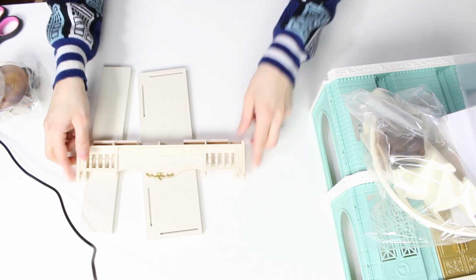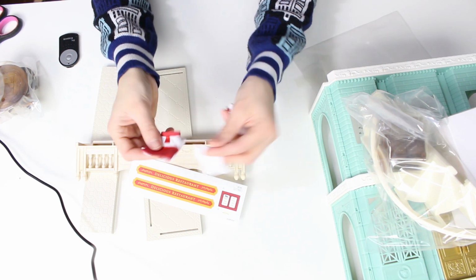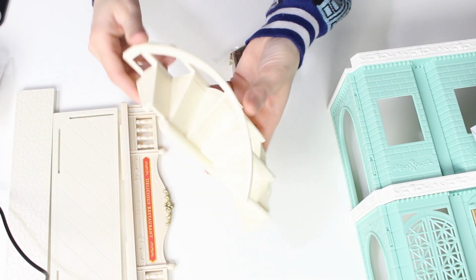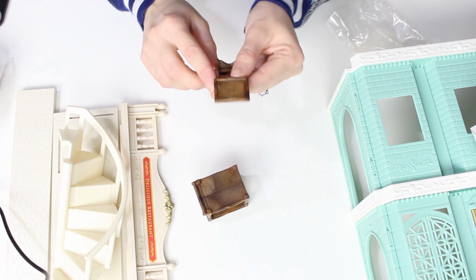Here we go. A little teeny chef hat, some little white shorts, and the little chef coat with a red apron on. And there we go. There's our staircase. We've got a little snack cart and our menu. That's where we're going to put the next sticker.